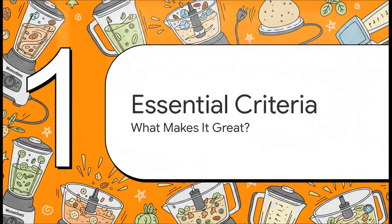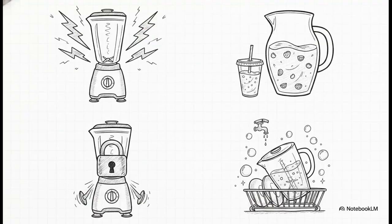What actually makes a great blender? Before you even look at a brand name, you've got to check out these 4 foundational pillars. First up is power. This can range anywhere from a modest 300 watts all the way up to a roaring 1500 watts. Then capacity. Are you just whipping up a personal morning smoothie, or are you prepping a massive 14-cup batch of salsa for a party? Next is safety. You absolutely want to look for double locks and suction bases so things don't go flying. And lastly, ease of cleaning. Because let's be real, if it's not dishwasher safe or super easy to take apart, it's literally just going to sit in your cabinet collecting dust.